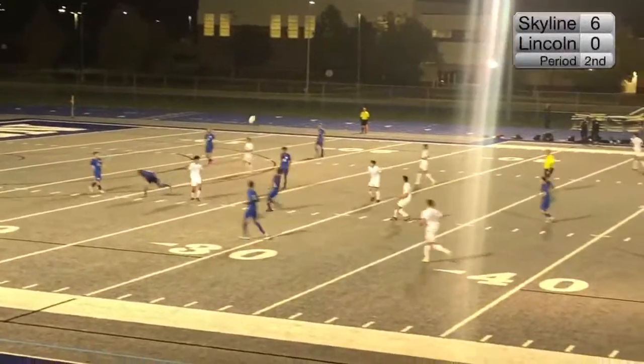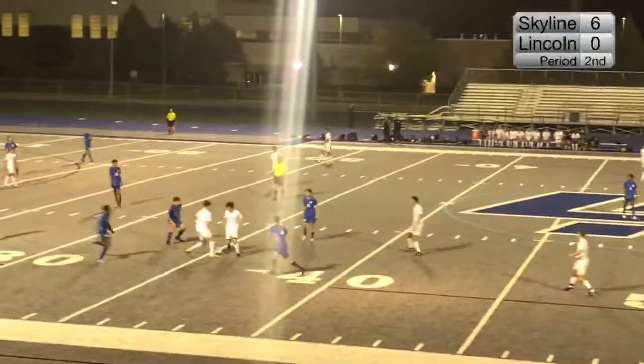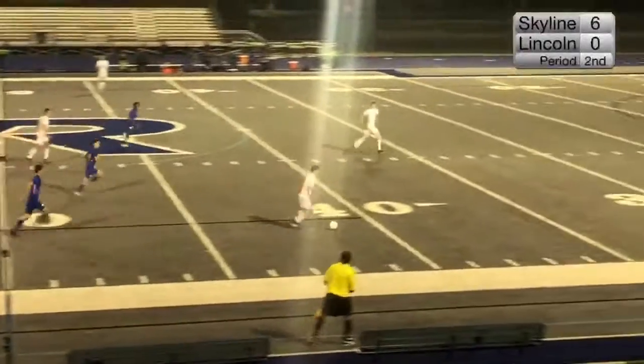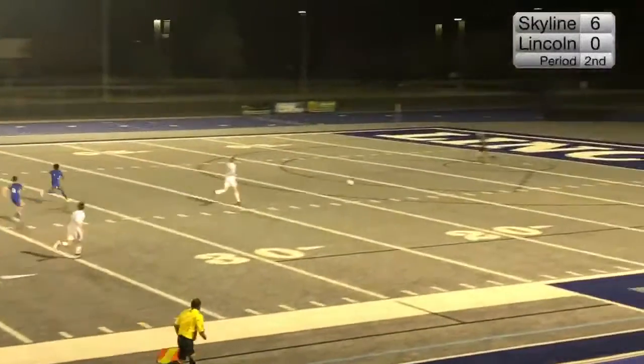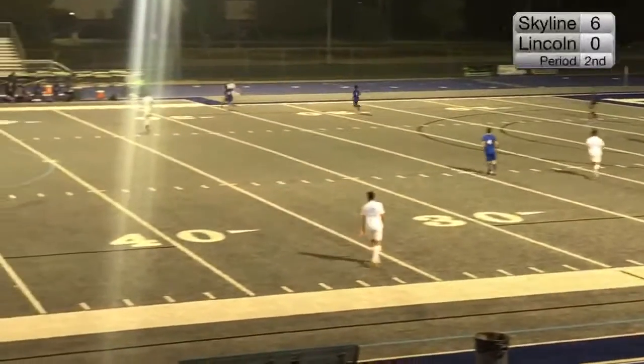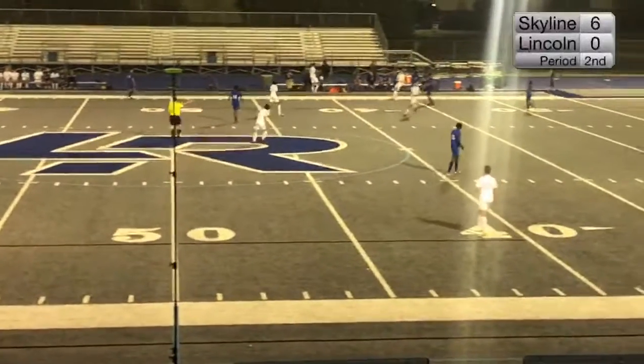That's going to be stepped up by Walker. Walker's in. This is Mickey. So this is Elias, and Elias is going to play all the way back to Jacinto. Jacinto serves away to Skifstad. Skifstad has it to Walker.